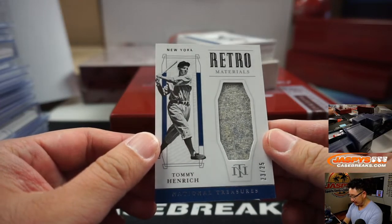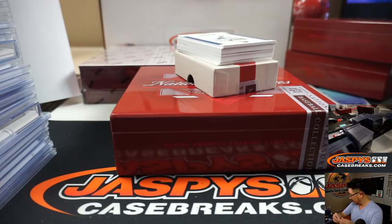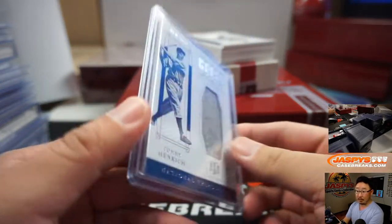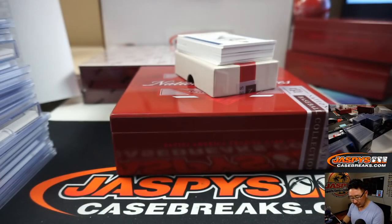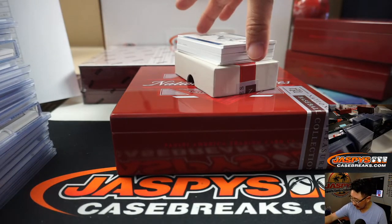There's Tommy Henrich, 23 out of 25, retro materials jersey. There's also Red Grange. Oh, Aaron Pettit, good Red Skelton reference there. Pretty prolific, creative person, Red. Tommy Henrich goes to Daniel and the Yankees.